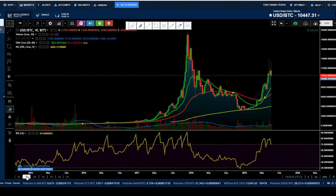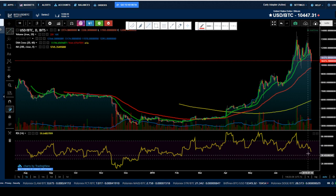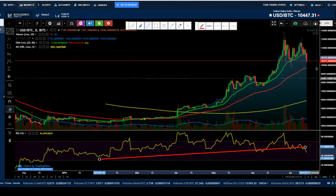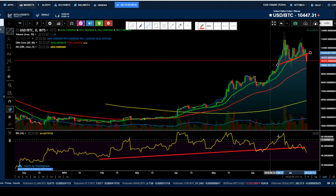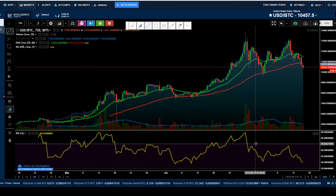Let me clean this up and zoom in. So this is good to see the confirmation of the break that we were watching for. As this is breaking these top formations and the RSI is breaking these levels on the daily, pretty key stuff. Let's zoom in on the 12-hour time frame.